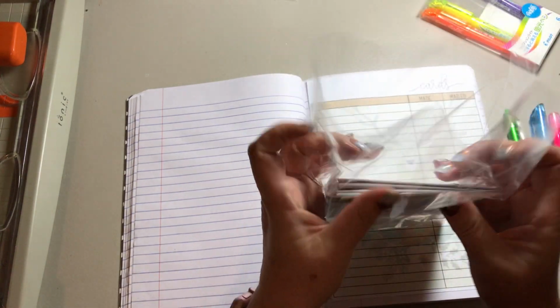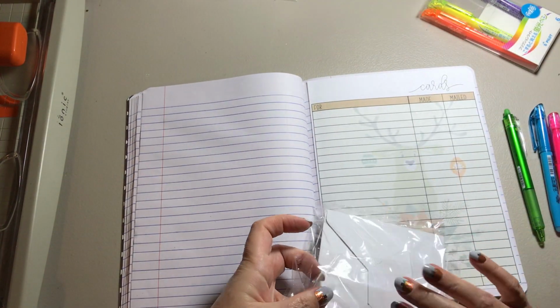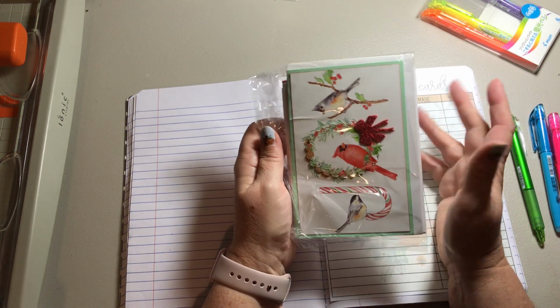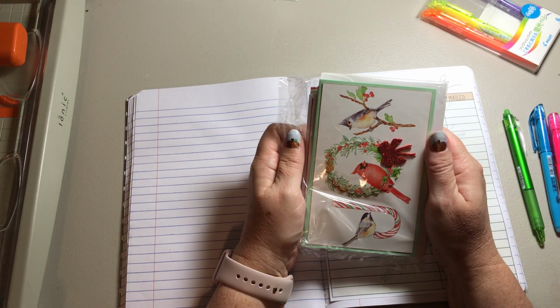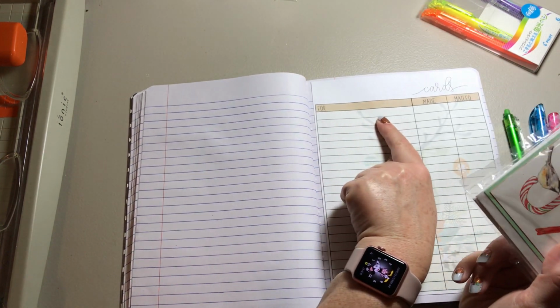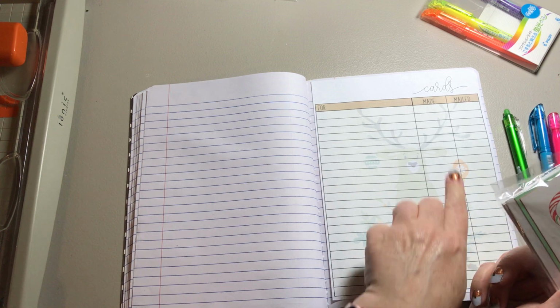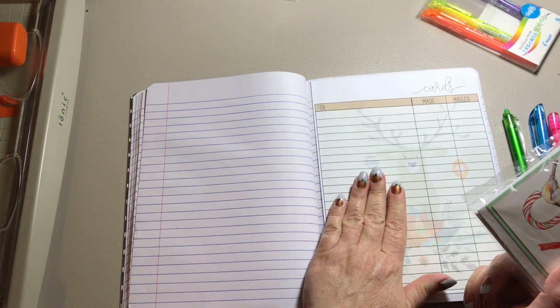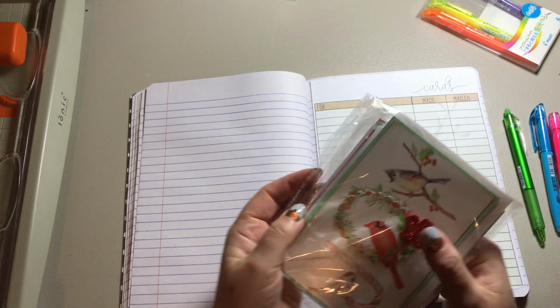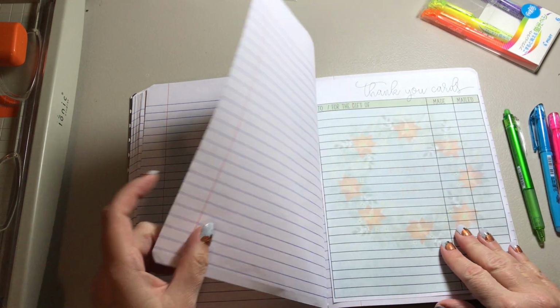I made over 100 this year, and there's no way I can use as many as I made, so I decided I'm giving some out, and I have a whole bunch of packs ready to go in the mail. So I'm going to put the name and who I made them for and when I mailed them on there. And I want to mail them soon so they can use them this Christmas in their giving.